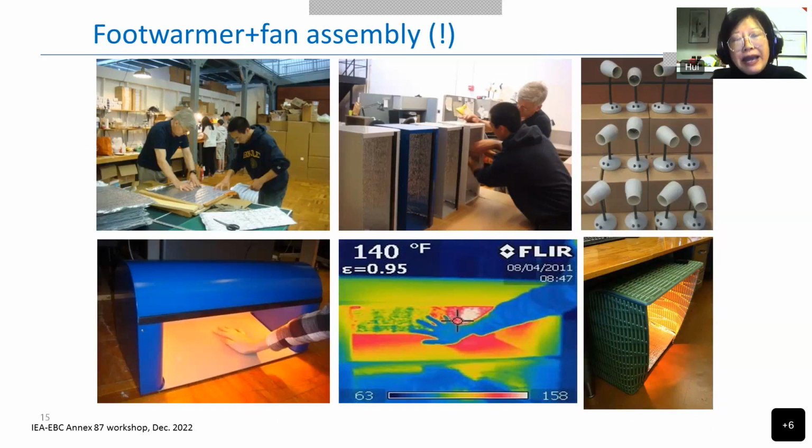In our lab, we have high schoolers come to the lab. We built 108 foot warmers. It's a great learning experience for the high school students. This is happening in our lab. You can see at the lower right hand corner, it's also a leg warmer.